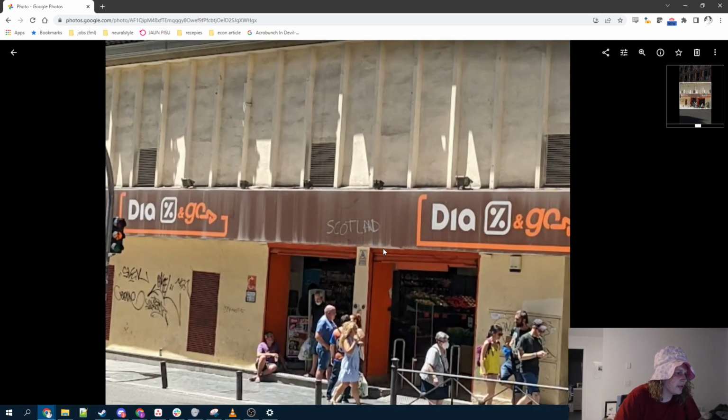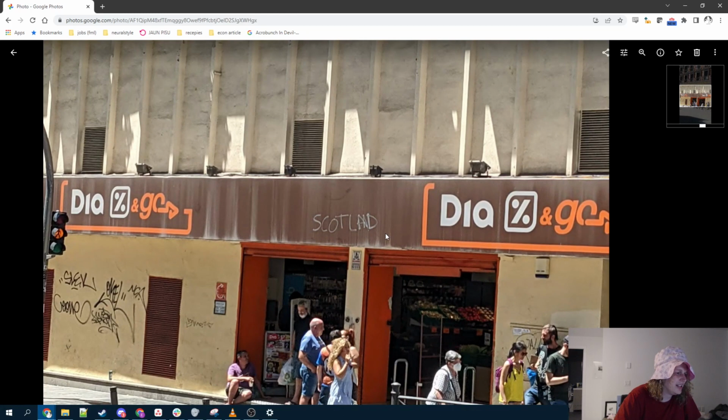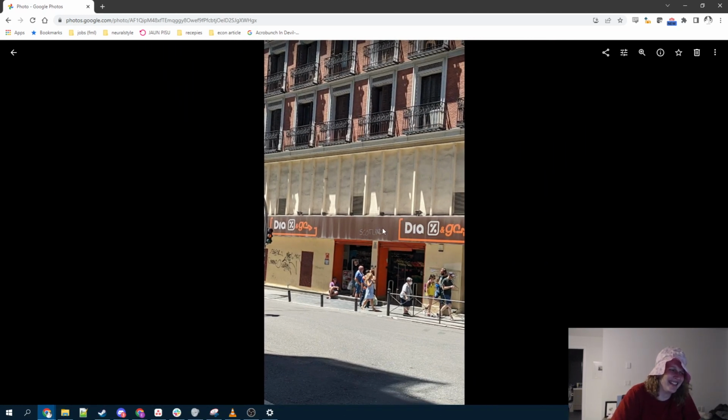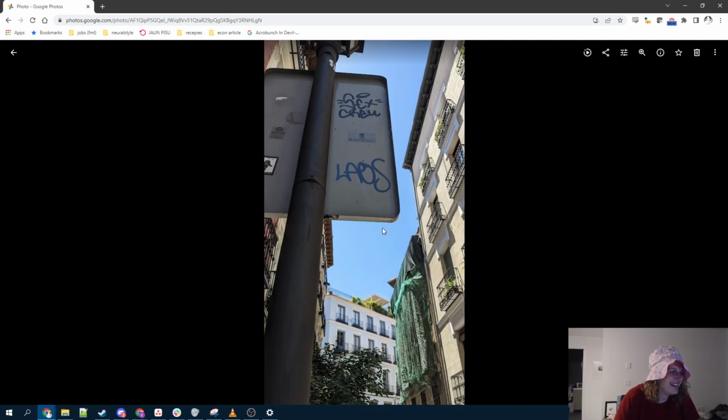This I thought was weird graffiti. It just says Scotland. Can you imagine coming from Scotland to Spain and being like, I know what I'm going to do to make my mark. I'm just going to write Scotland in fairly small letters on the sign of this grocery store. This one says Laos, though, which is cool.